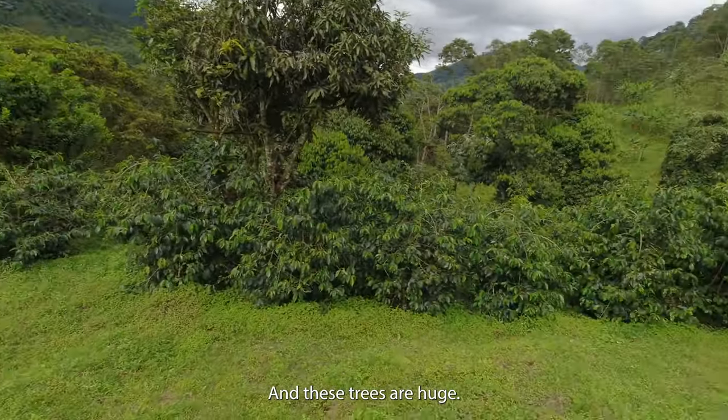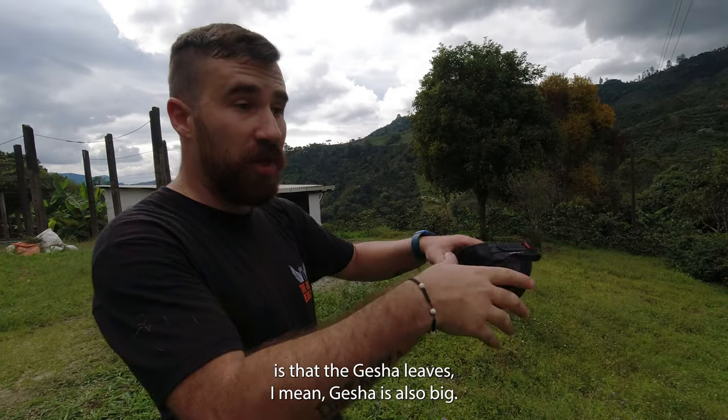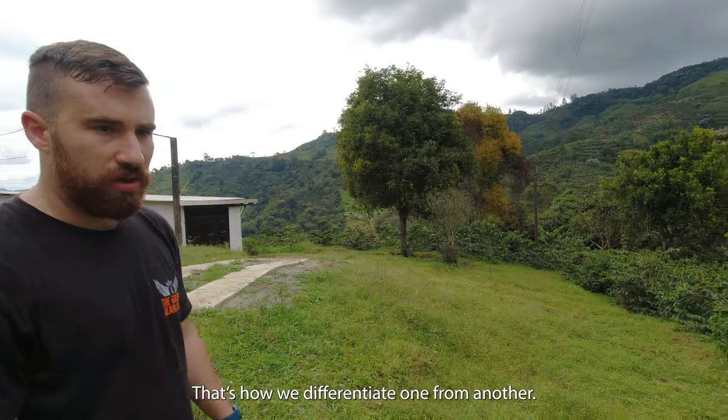And these trees are huge. Yes, just as the Típica. But the difference with the Gesha is that the Gesha is also big, but the leaves for this one are very thin. The Gesha leaves are huge. That's how we define it.